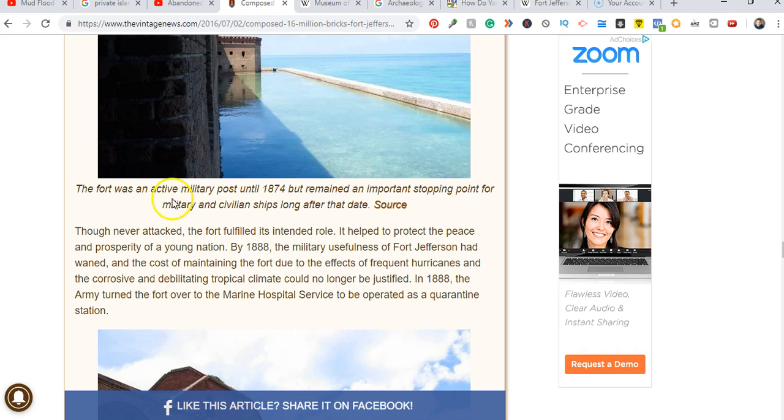So the fort was an active military post until 1874. Okay, and then by 1888, the military usefulness for Fort Jefferson had waned, and the cost to maintain the fort had risen due to the effects of frequent hurricanes. In 1888, the army turned it over as a marine hospital.